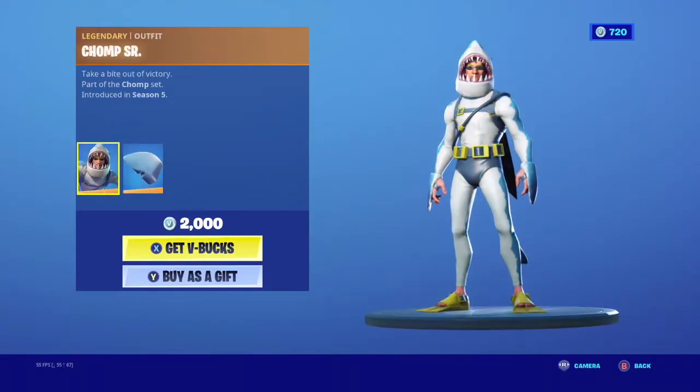2000, I mean, I'm sure Chomp is more iconic or just more popular than the other skins, but come on, man. 2000, you can't drop the other skins. Chomp Senior, they came out with the glider in the shop too before. It's like, bro, do me a favor Fortnite, come on, bro. I just want to buy the Reef Ranger. I want to buy the Reef Ranger Daring Duelist. Come on, man. Been on my list for the longest time.